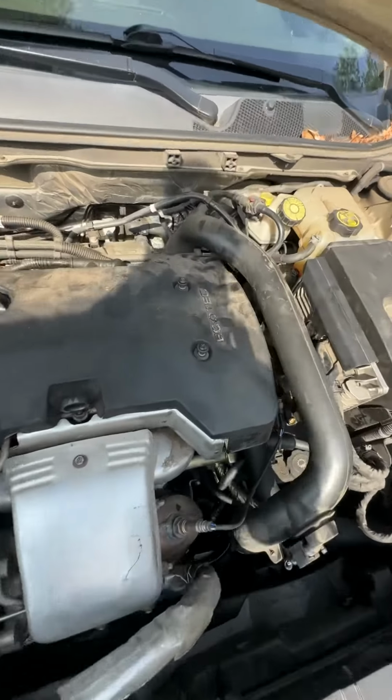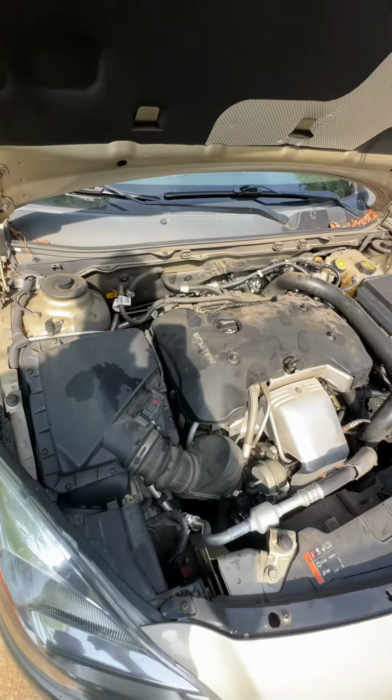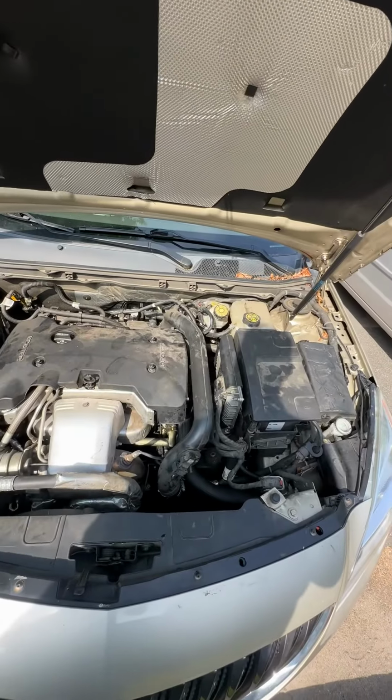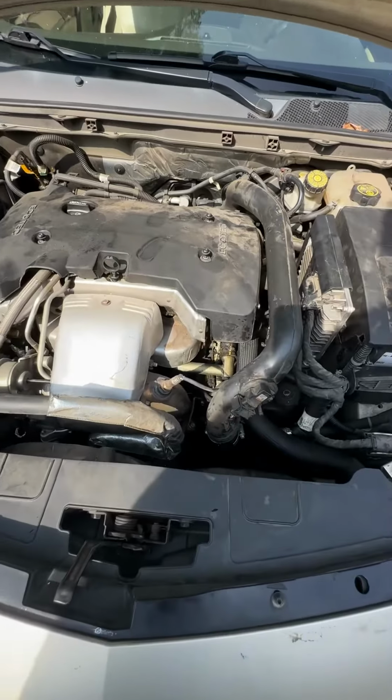EcoBoost, this is what this is, EcoTech. EcoBoost GDI does not tolerate low oil. It does not tolerate oil leaks. If you have an older car, you might get away with it. But these new cars, let me know that works out for you.